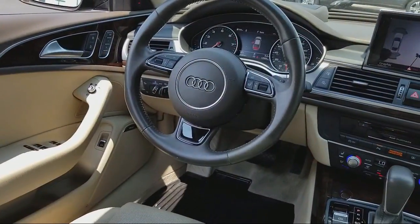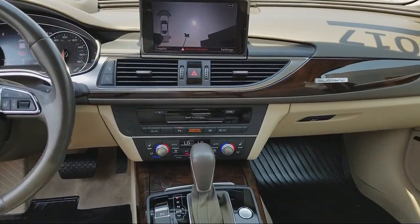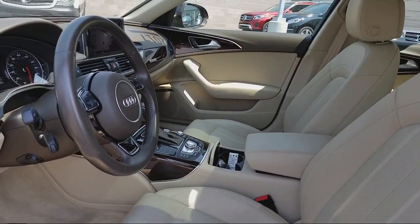As soon as you enter our showroom, our friendly and courteous staff is here to greet you. There's no upselling or high-pressure sales tactics here. All we offer is the best customer service and a car that you want at an affordable price.